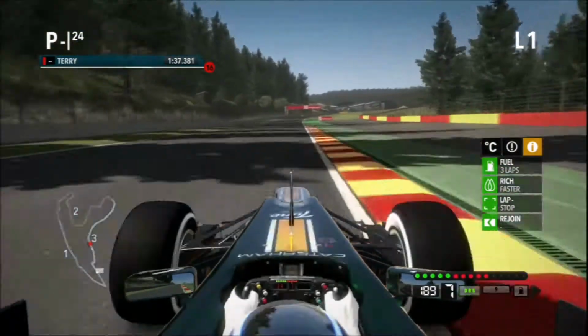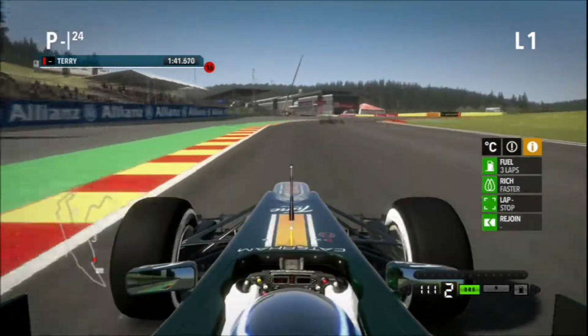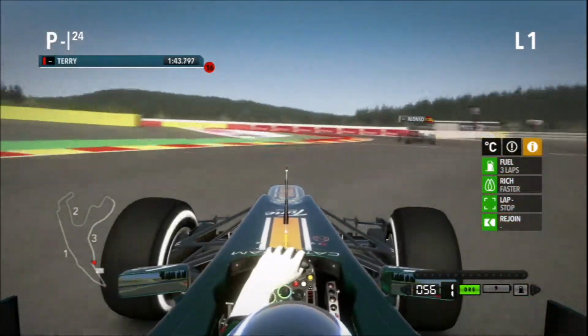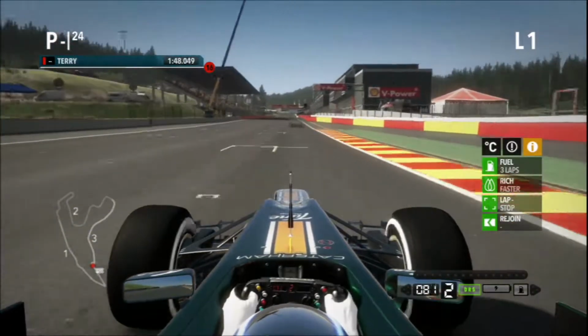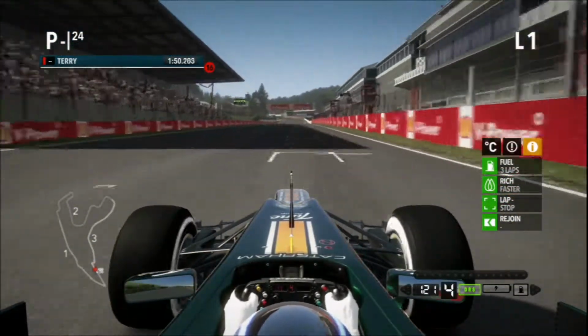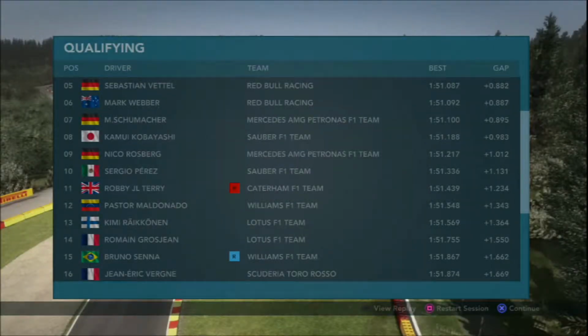As we go flat out through Blanchimont in 7th gear, fantastic corner that is, one of my favourites on the circuit. As we go down to 1st gear for this final chicane, the bus stop chicane, up into 2nd early to get better traction and not too much wheel spin. As we come towards the line, what lap's it going to be? It's going to be P11, not too bad. Not too bad at all.